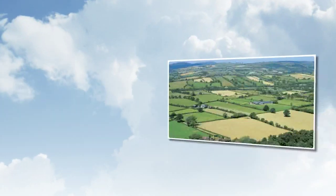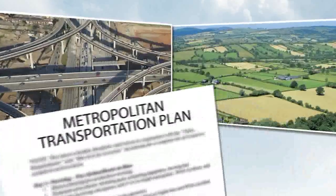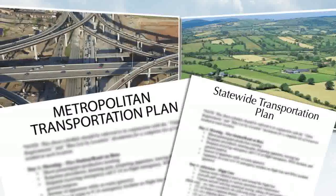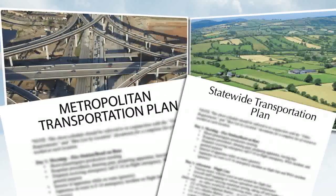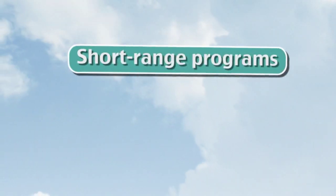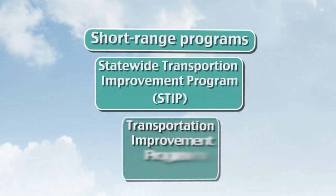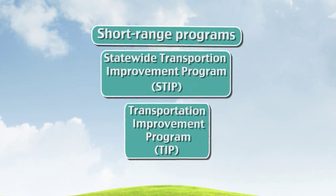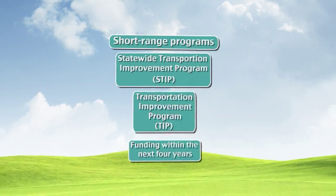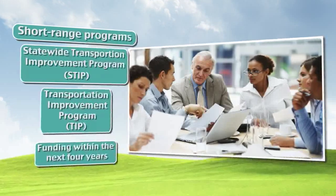Depending on whether the project is located in a rural or urban area, these long-range plans may include the Metropolitan Transportation Plan and Statewide Transportation Plan, both of which prioritize projects and consider all factors that may impact future transportation. In addition, two short-range programs, the Statewide Transportation Improvement Program, STIP, and the Transportation Improvement Program, TIP, include state projects that are expected to receive federal funding within the next 4 years. Your agency needs to verify that your project is included in its metropolitan area's TIP.